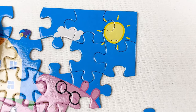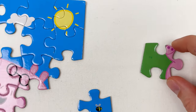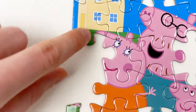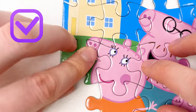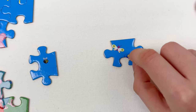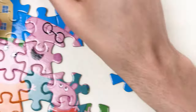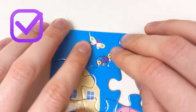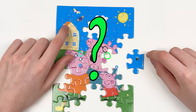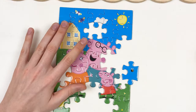Great. And the next one, we have the nose of the mama pig. And where is the mama pig? Here is the mama pig. Here is the nose, right? So let's connect. Great. And let's take the next one. And the next one, we have the butterflies. And where we should place those butterflies? Yes, they should go right here. And do we know where we can place the bee? No, at the moment, no. So let's continue with the numbers.